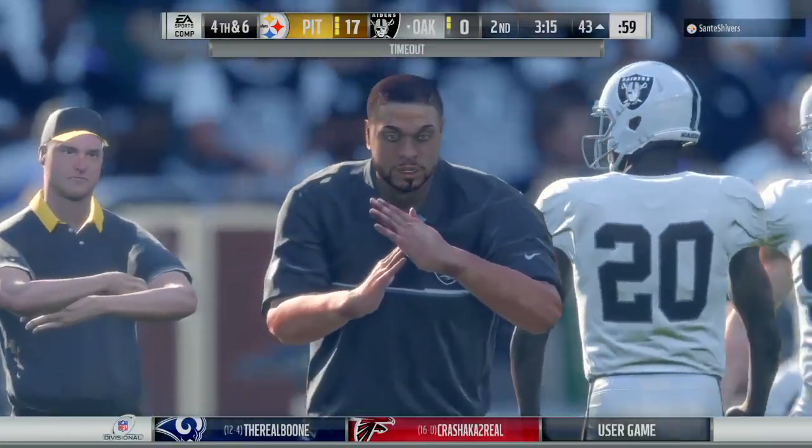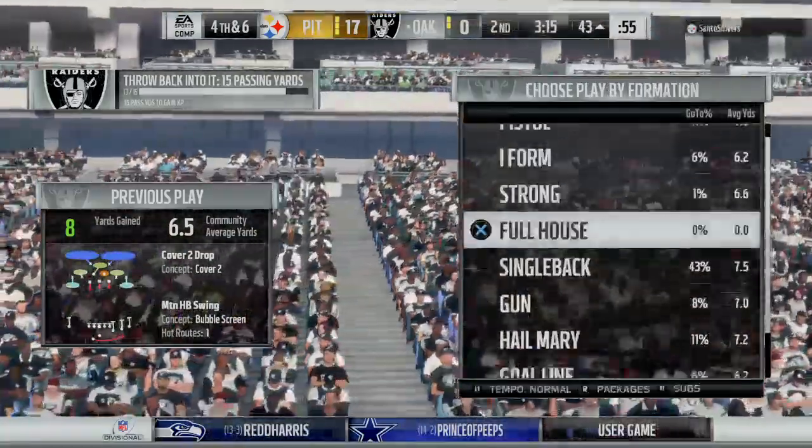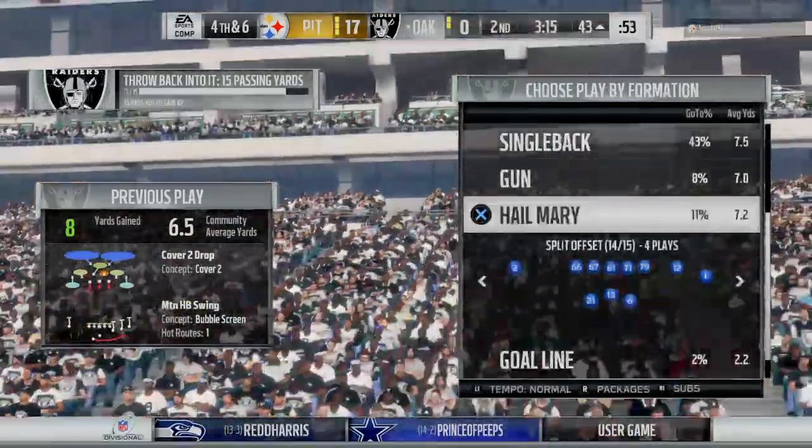And with the play clock at 5, we're going to get a timeout. They'll have 2 remaining as we step aside here in this second quarter.